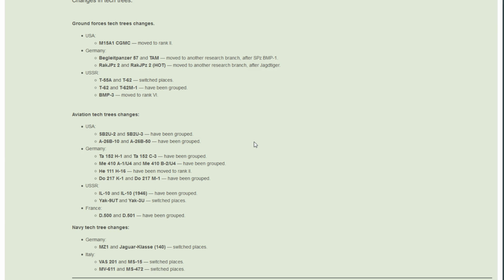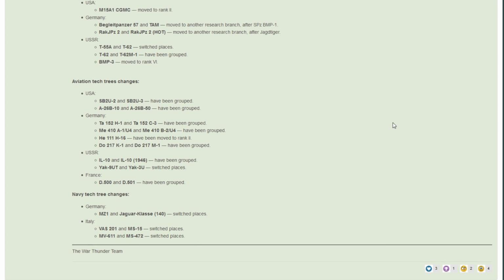They've also moved the BMP-3 to rank 6. It was rank 7 before, so that just means that right now it doesn't make any difference, but if we ever do get a rank 8 in ground forces, then it is going to make a difference, because it won't be able to efficiently research that. It does mean that it will now be able to efficiently research rank 5 though, where before it was only efficient for rank 6 and rank 7, so that's kind of nice.